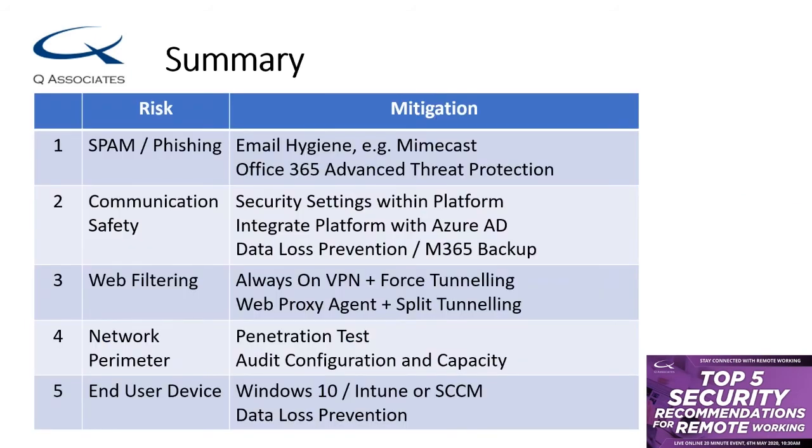So in summary, the areas we've discussed today, spam and phishing. The number one recommendation there is to look at advanced threat protection or a third-party email hygiene system to make sure that we've got those safe links and safe attachments. Those are the key features to mitigate against spam and phishing attacks. Communication and collaboration tools. We talked about integrating with Azure AD to increase the security posture of those platforms, but also look at the security settings within the platform itself, and think about your data loss prevention and backup strategies and retention policies around the data that's being stored in those collaboration platforms.